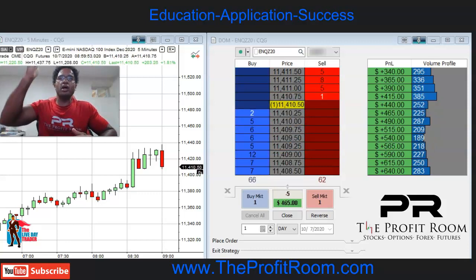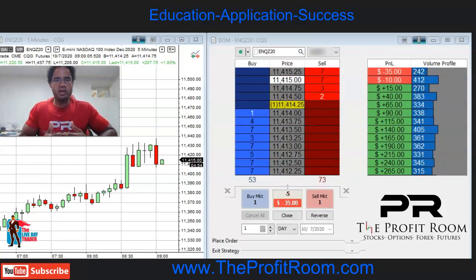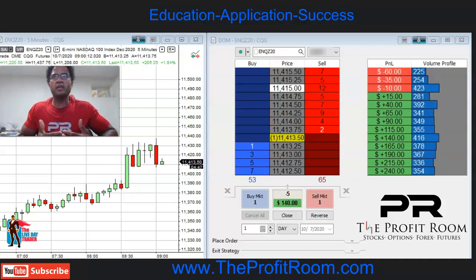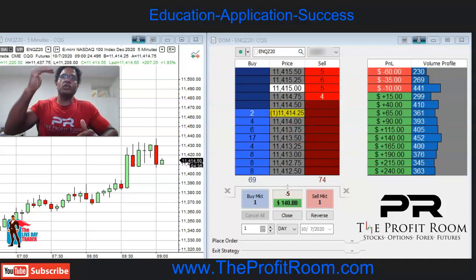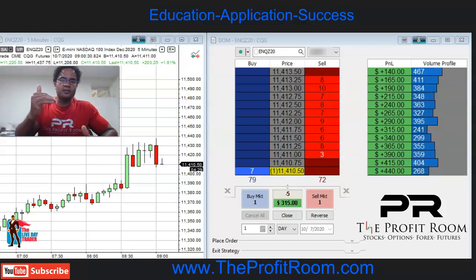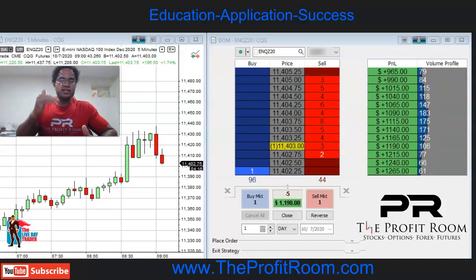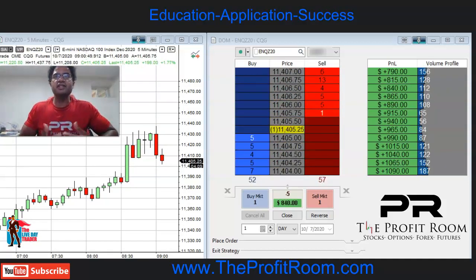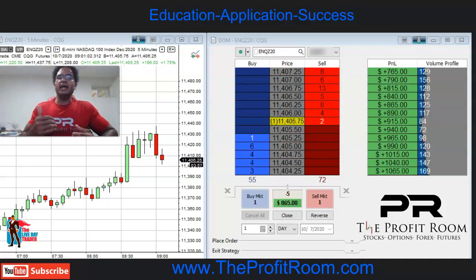As you notice, the bar is starting to turn red. This is called an engulfing bar. Why do we call it an engulfing bar? Because if you look at the previous 4 bars, this red bar engulfed, meaning swallowed up, the profits of those previous green bars. So that gives us a nice sign that there may be a lot of selling pressure coming in, and there's a chance that the price can go even lower.